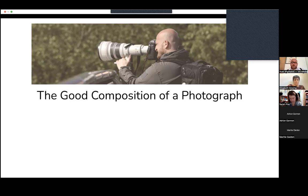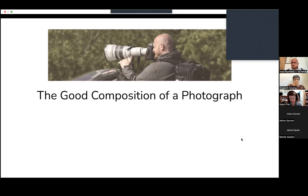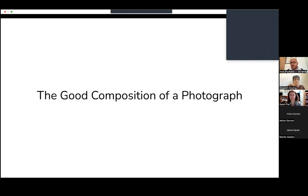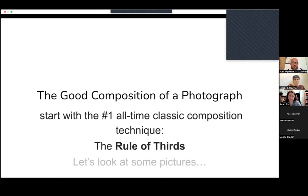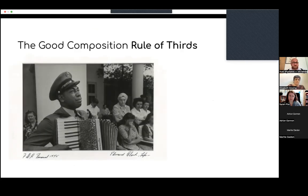So when we talked about the four important elements of photography, we talked about good composition, which is very important, of course. If we don't have a good composition, we're hardly managing to tell a story. So one of the important things to apply in composition is what's called the all-time classic composition technique, the rule of thirds. Let's look at some pictures and then talk about it.